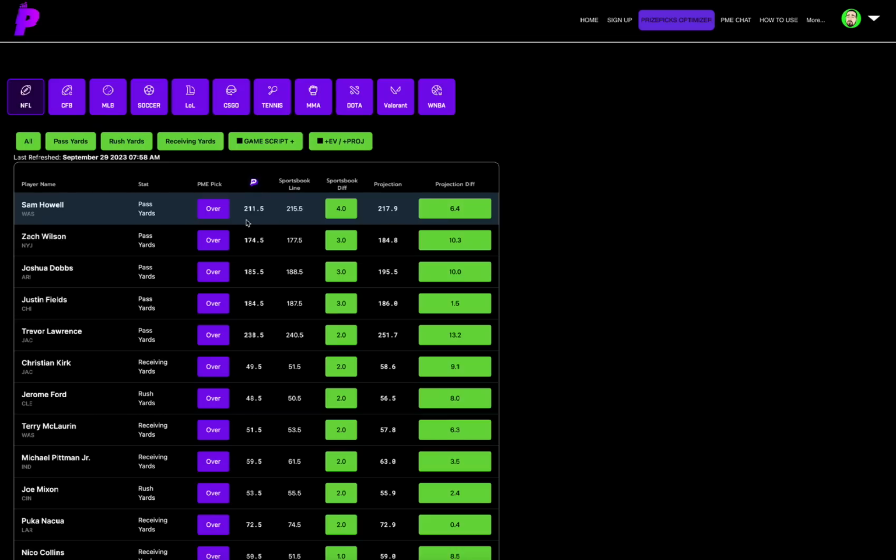So Sam Howell is one of the guys I really, really like when looking at game script, looking at plus EV plus projection. Not only are other sportsbooks higher on Sam Howell, but projection is as well. It's a 4 sportsbook differential and a 6.4 projection differential. Great spot for Sam Howell's passing yards.